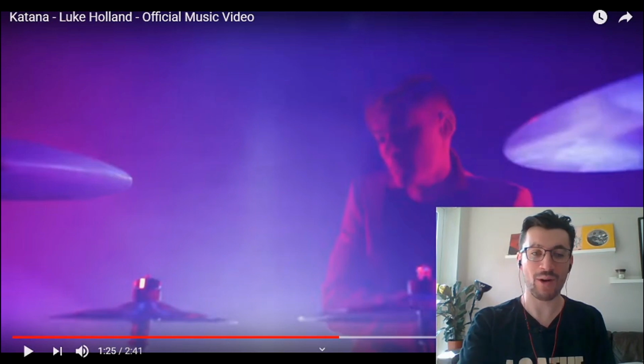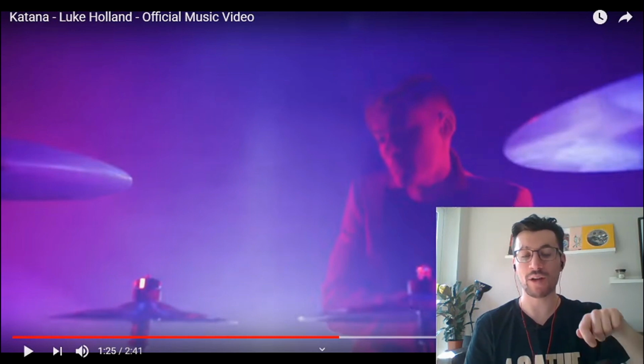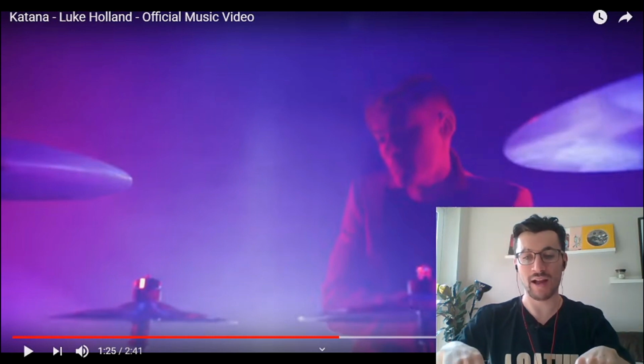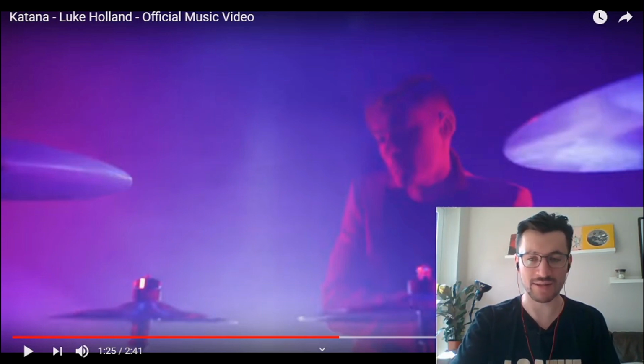So what I was talking about was he just did a really cool thing on the snare where I'm pretty sure, it's hard to tell from the camera angle, but he has one stick pressed hard into the skin of the snare and the other hand doing a really quick roll, which creates that kind of buzz effect. I think that's what he was doing anyway. Let's carry on.